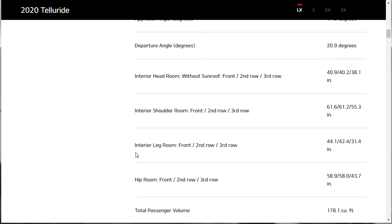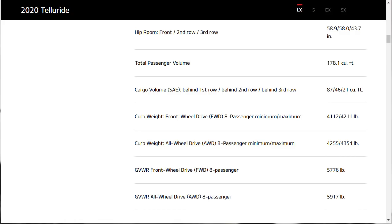What I'm going to suggest is that if you want to make sure you get all these numbers in, just pause the video real quick. That way you can read all these little numbers, and then we can move on. Because what I really want to do is just look and see what the vehicle weight is.